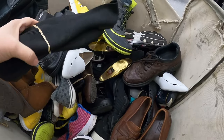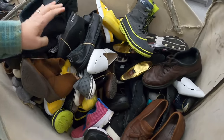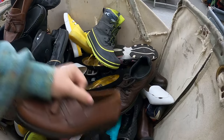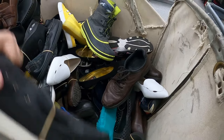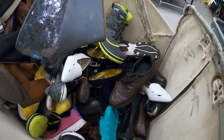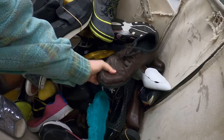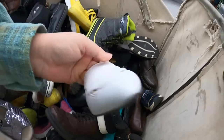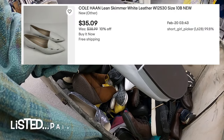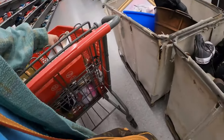And what are these right here? Nope, there's nothing on those. So we'll just keep on. Oh, those are kind of cute. Those are like wedges, but I'm worried about the material on the back end of those. Oh, the Cole Haans are nice, but I don't know how I feel about the white. Oh, they're brand new, though. You know what? Maybe I will grab that.